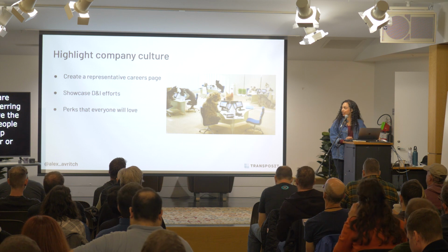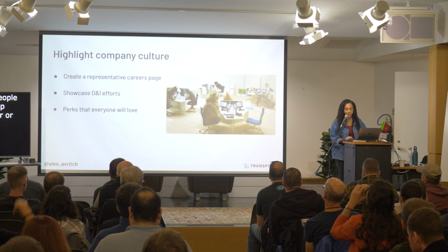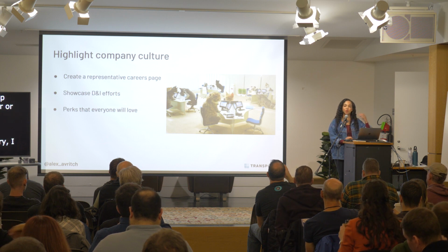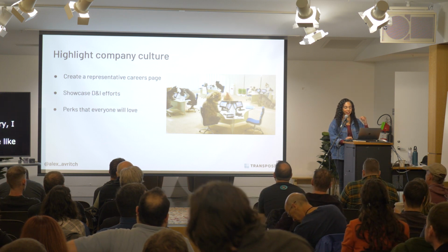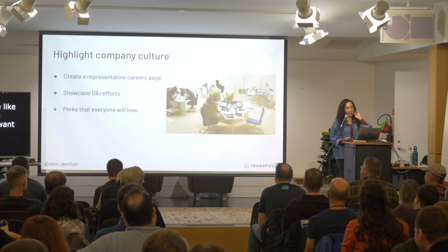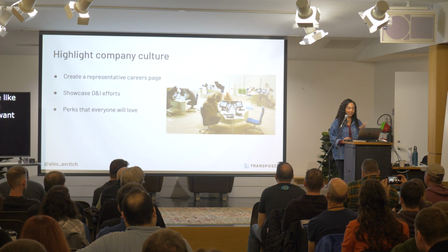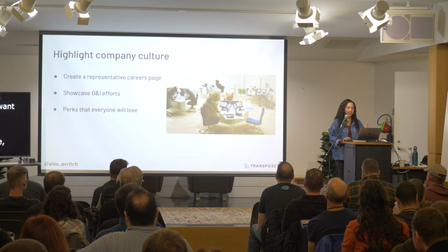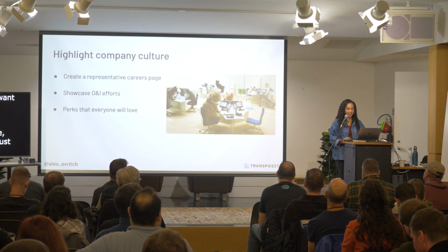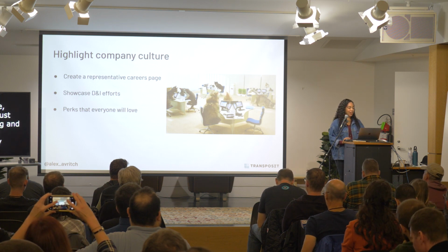All right, highlighting company culture. Sorry, I really like this one because this is how I picture the inside of my brain working. When I recall information, I was like, oh, what is it? And I just pictured kittens just working. And so when I saw this, I identified with it really greatly. So shout out to Google. I'm just staring at it.